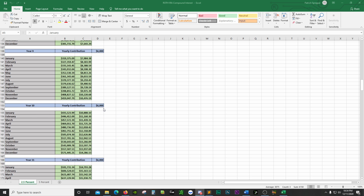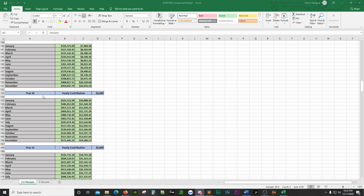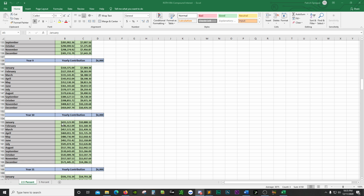returns. All right, so at 10 years, on this particular chart that I've drawn up, let's just say at the start of year 10, $435,523.99. 2.5% return is $10,888. Anybody in this world can live off of that. There isn't a single person you can tell me that can't live off of that comfortably, mind you, very comfortably. That's driving brand new BMWs off the lot, living in 4,000 square foot houses with a swimming pool. Easy.